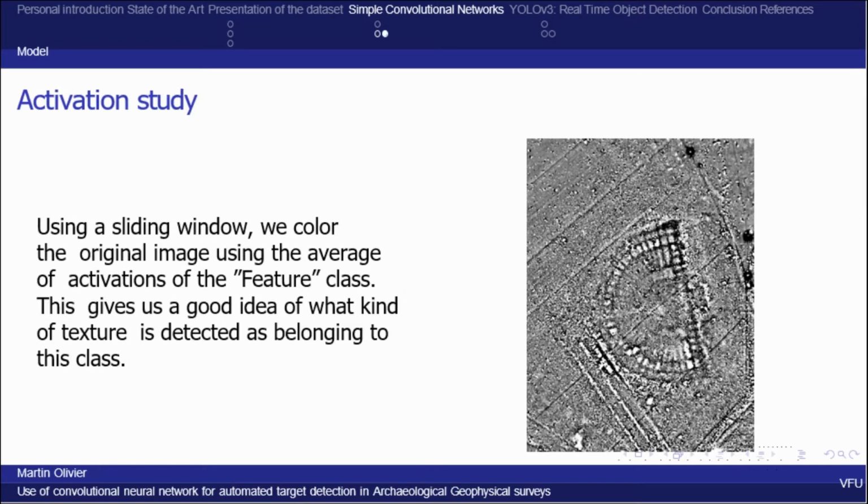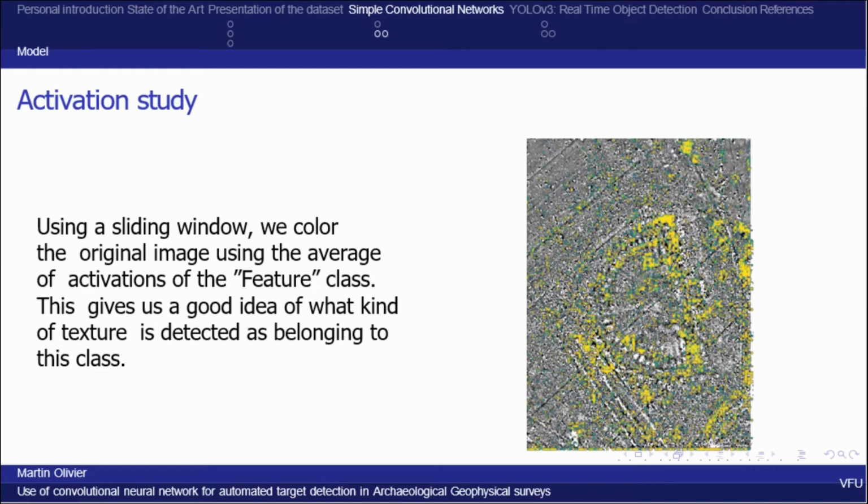So we can do an activation study on the theater of Tarquimpol. Using a sliding window, we simply color the original image using the average of activation in the feature class. This gives us a good idea of what kind of texture activates the network. And we get this, which is a bit dirty, but it will do.